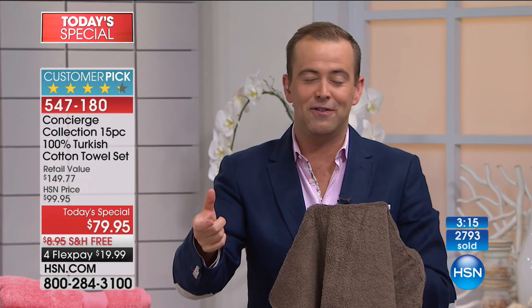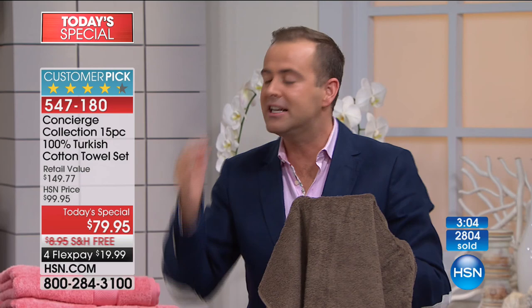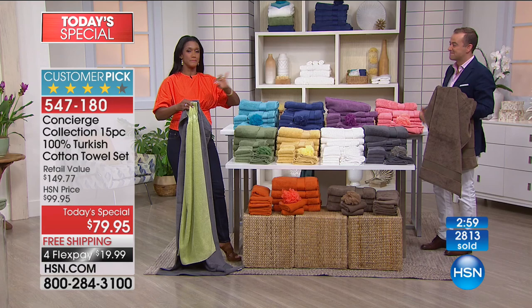Every brand had to be bigger. Every personality had to bring their best offers. So in the world of concierge collection, they brought to us our best Turkish cotton offer ever. It's a 15-piece set for that. Alexandra, you can't go to any store and find this. This truly is the quintessence of towels, bar none. I mean, the best of the best, the quintessence, the very best.